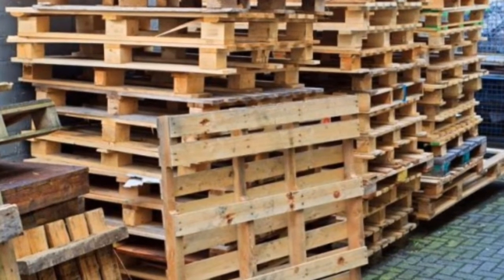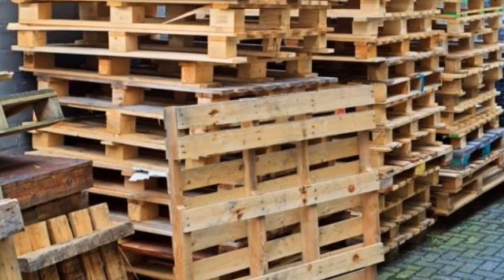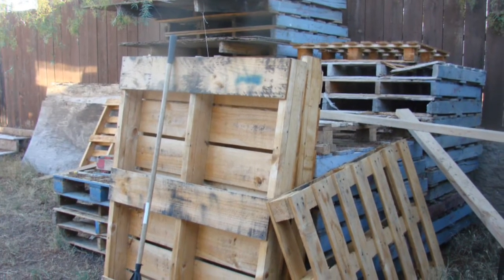I've seen people turn wood pallets into awesome things, but this one is ingenious.